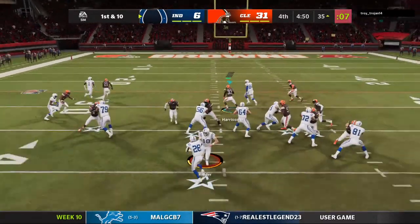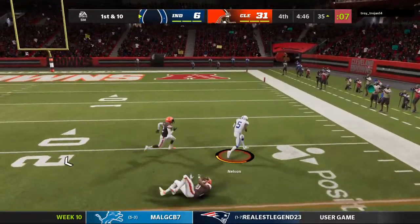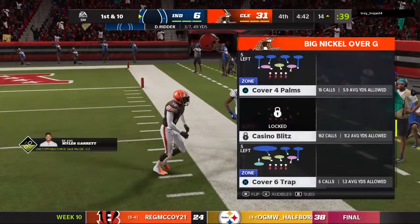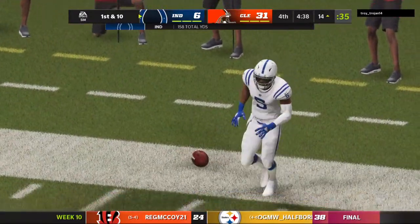Now a play fake here on first down. And Nelson's got it here right side. And all the way inside the 15 before they drop it. That's back-to-back plays of over 20 yards.